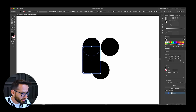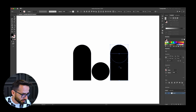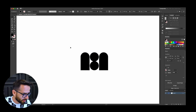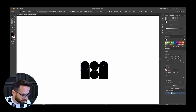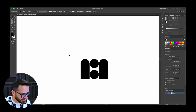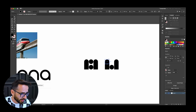So if this goes here, if this would be M, and another M, and maybe this, we have this here. Let's bring these up a little bit. Well, this wasn't my original idea from the sketch, but it's also kind of nice. But this is what's nice in the refinement process. We can just play around here. Let's see what happens if we do this and then this.